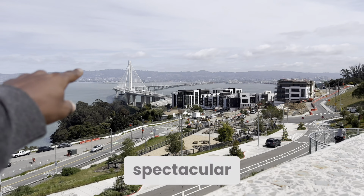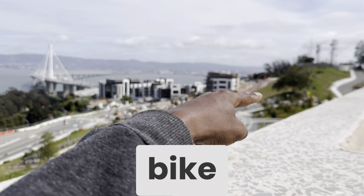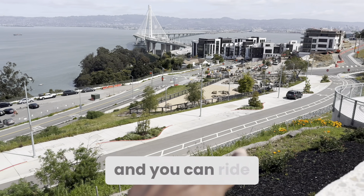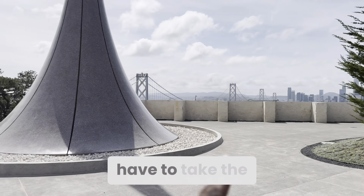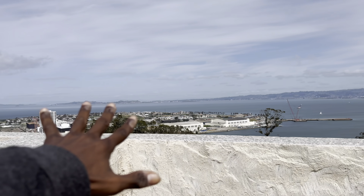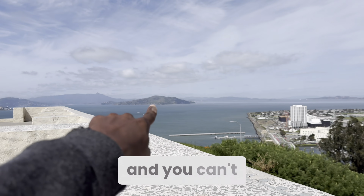You can also see spectacular views of the Bay Bridge. So if you're coming from Oakland, you can actually ride your bike all the way from Oakland on the new Bay Bridge. And you can ride your bike all the way here, which is pretty awesome if you're coming from Oakland. If you're coming from the city, you'll usually have to take the bus or a ferry. Like I say, if they allow bikes on the ferry, which I believe they do. I can't imagine them building all this bike infrastructure and you can't take the ferry.